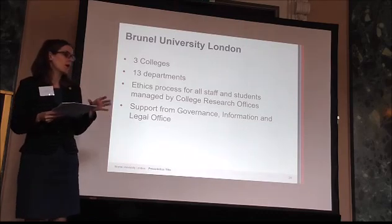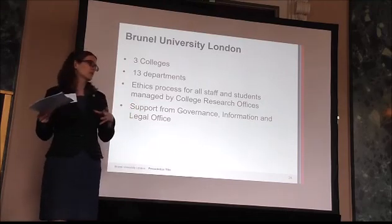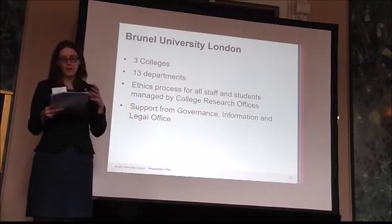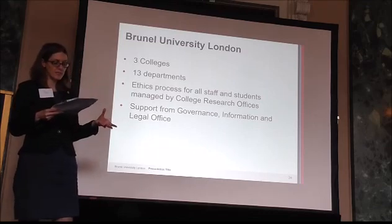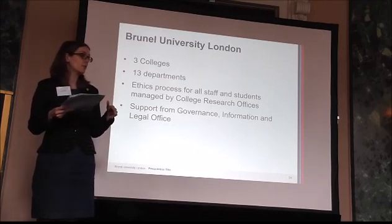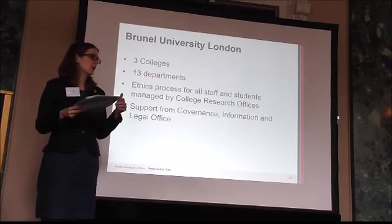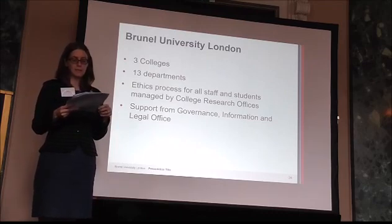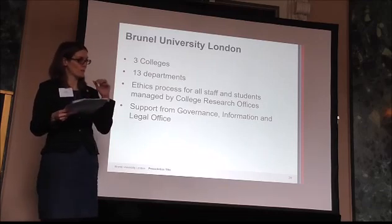All staff and students at Brunel are part of a college, so no matter what their other affiliations might be, with a research institute or a research centre, whether they're teaching or non-teaching, they all are a member of a college, so the ethics system is all managed through the college structure, and it's managed within the college research offices. So my team is myself and 3 research administrators. In CHLS they have 1 research manager and 2 research administrators, and in CDEPS they have 1 research manager who is part-time and 2 research administrators who are also part-time.